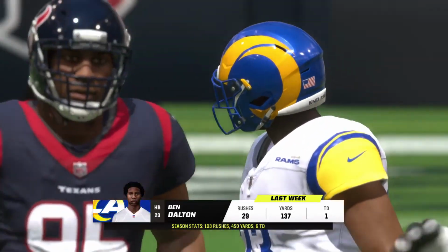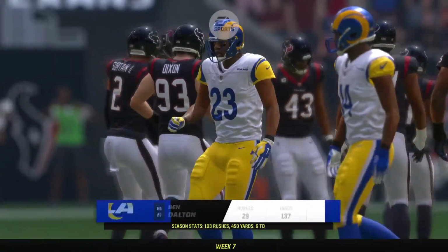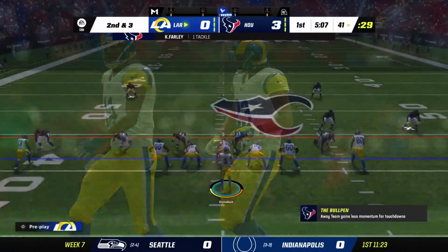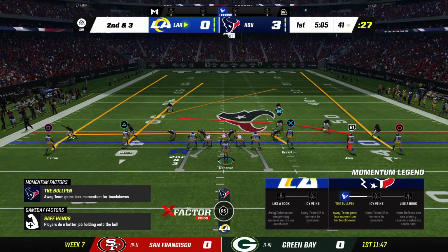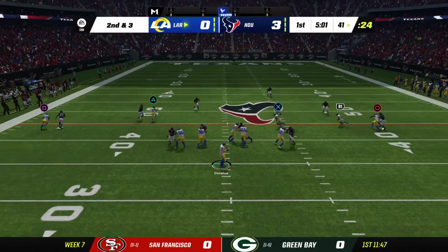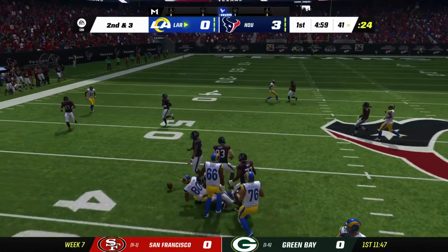These are his numbers from last week's contest. A boatload of carries, 137 yards, and a score. And the way they ran the ball in last week's game has to be satisfying to their entire staff because they're seeing not just a back gain big yardage, but they're seeing an offensive line really in sync.